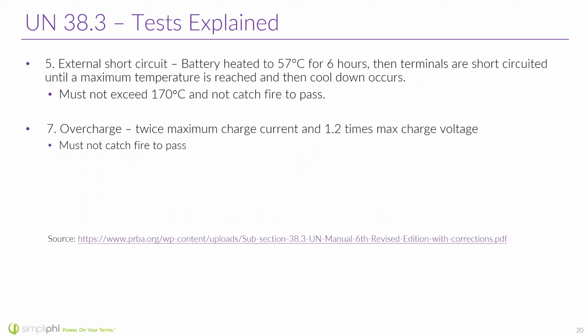And then there are actually two more I forgot here. External short circuit: the battery is heated to 57 degrees Celsius for 6 hours, then terminals are short circuited until a maximum temperature is reached, and then cool down occurs. It must not exceed 107 degrees Celsius and not catch fire to pass, as well as overcharge at twice maximum charging current and 1.2 times max charge voltage, and it must not catch fire to pass.